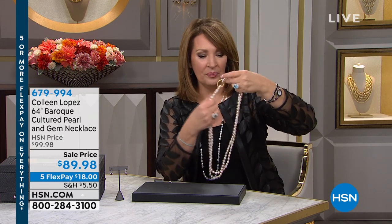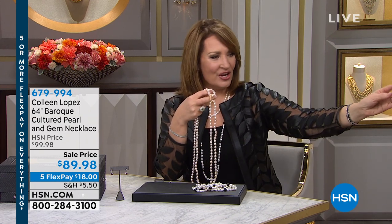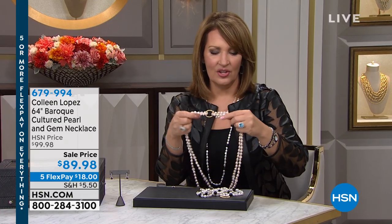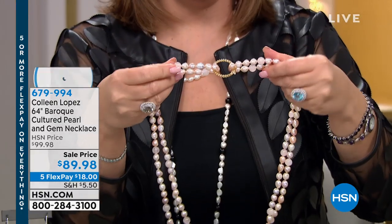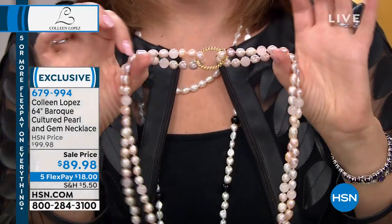Okay, coming up next, we're gonna talk pearls. And this necklace, I'm gonna grab this so I can give you a little peek at it, because this necklace comes along with this great enhancer. And we call it a little grabber or a little enhancer. So I'll show you how this works. So you get the enhancer. This is kind of an important piece of this, because you're gonna use this with every long strand of beads you own. Any beads you have.